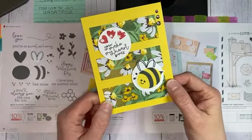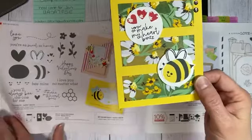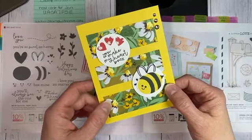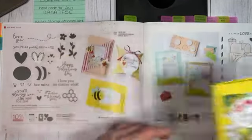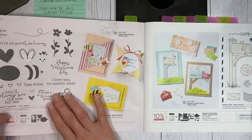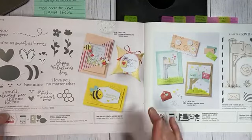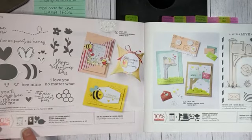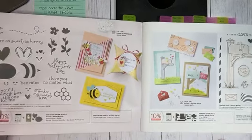So, showcasing the DSP, I think it's a different DSP, but it just shows you how you can mix old with new. That is super cute right there. Look at that, the squirrel's going back up there. This is a bundle, so you can buy the stamp set and the punch. But if you're going to buy the stamp set and a punch, make sure you buy it as a bundle, because you do save 10% compared to buying them separately.